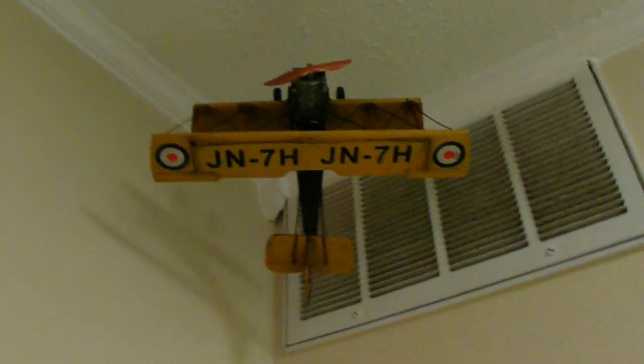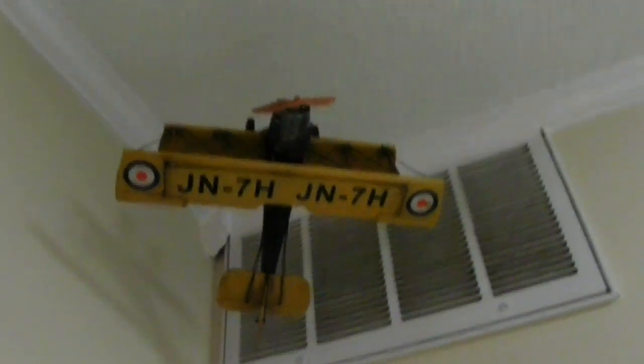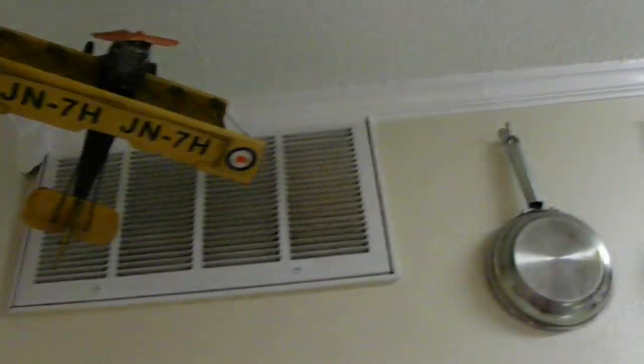And before I get there, I have this airplane here hanging from the ceiling. And God, they were hard to put up there. And you can't see how it's hanging either. I use really thin fishing line and you can't see it.